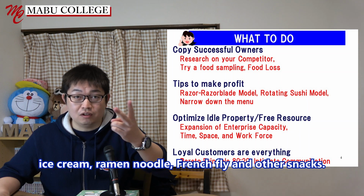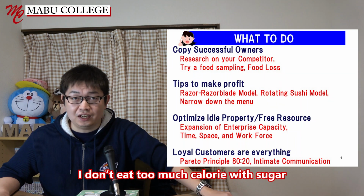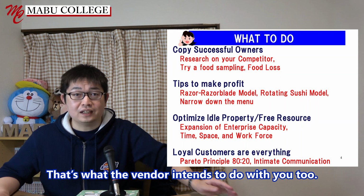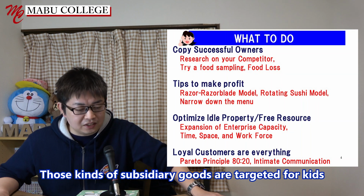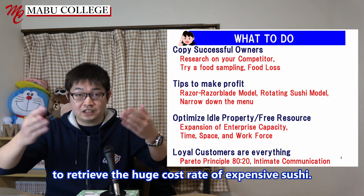Ice cream, ramen noodles, French fries, and other snacks. Who buys them? I don't want to eat too many calories with sugar. Not you, not me, but your kids deserve it. That's what the vendor intends to do with you too. So those kinds of subsidiary goods are targeted at your kids to recover the huge cost rate of expensive sushi.